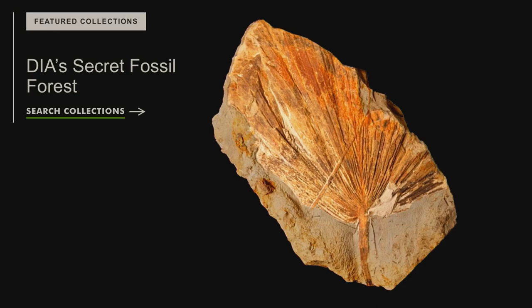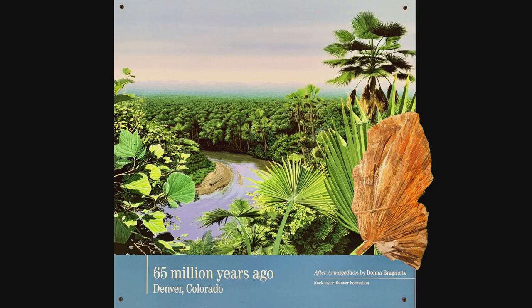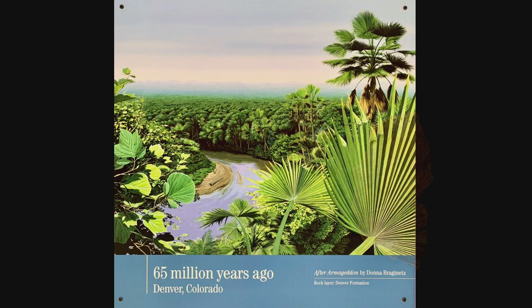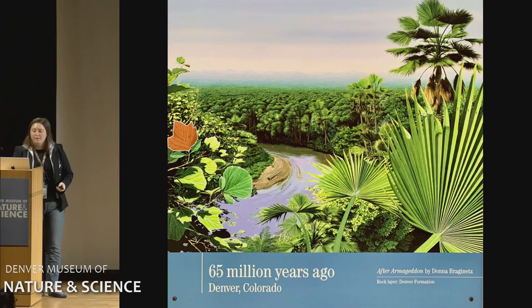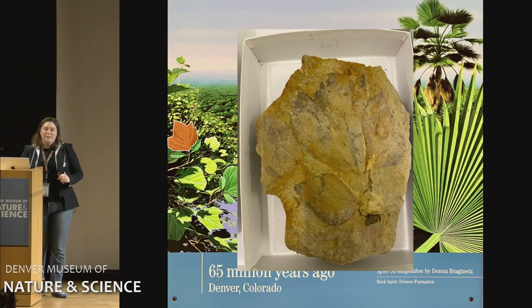And so this is what we think the forest would have looked like about 65 million years ago. We have these palm-like forests, and they also have a few other things. It's not a very diverse forest, but there are things like these Platanites, these ancient sycamores that were growing here. I've pulled up just a quick image of one of our sycamores from DIA in the collections. You can see the same shaped leaf there.